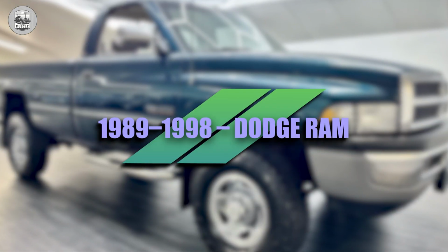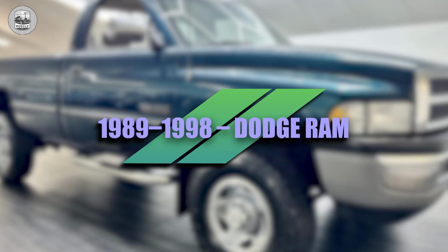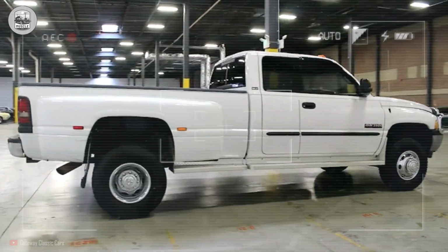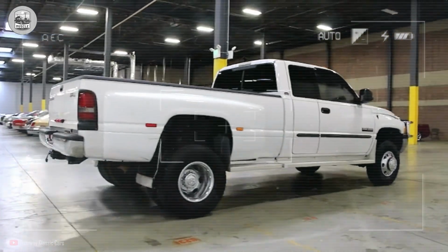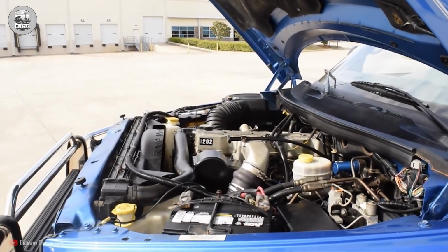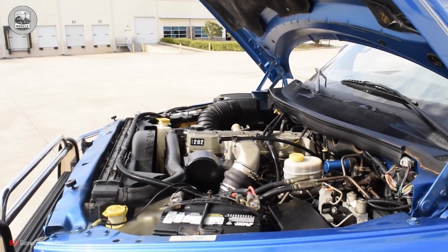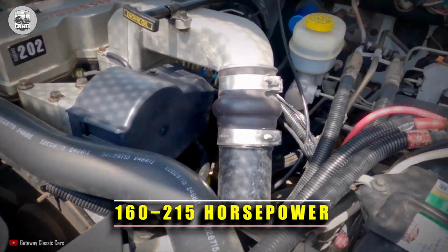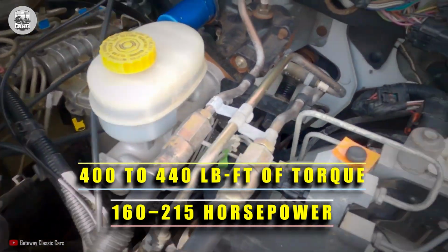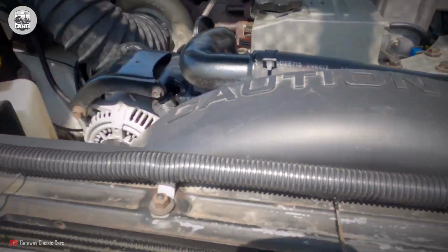1989 to 1998, Dodge Ram 5.9-liter Cummins 12-valve diesel. When Dodge partnered with Cummins in the late 1980s, it didn't just create a competitive truck, it launched a revolution. The 5.9-liter 12-valve Cummins, built from 1989 to 1998, wasn't just an engine, it was a mechanical monument to over-engineering. Rated between 160 and 215 horsepower with a staggering 400 to 440 pound-feet of torque available just off idle at 1,600 RPM.